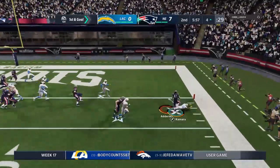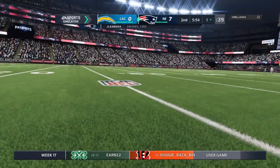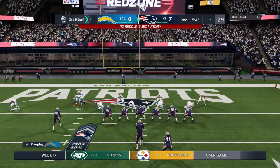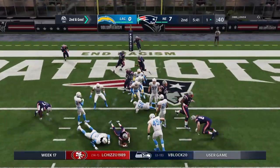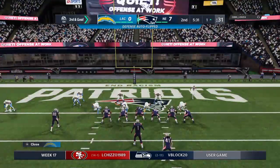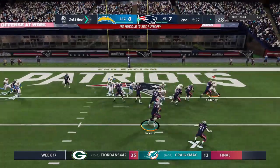Try to pound it in, Kamara. And they'll bring him down after just a short pickup. Give him 3 on the gain there. 2nd and goal. The goal line. A gain of 3. They'll run it with Kamara. And he is not going to get in as the big bodies stop him at the 1. They hold him again, and now all of a sudden it's 3rd and goal at the 1.